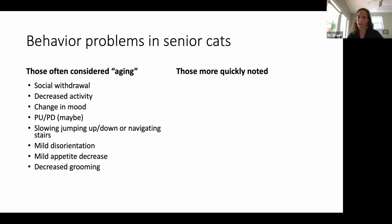PUPD, a little bit at first, right, when it's pretty subtle. If it's extreme, owners notice it. Slowing, jumping up or down or navigating the stairs. We hear lots of people who tell us, well, I finally trained my cat not to jump on the counter, but they can't jump on the counter anymore, right? We can see mild disorientation, mild appetite decreases, and decreased grooming. And those sometimes get chalked up to aging.